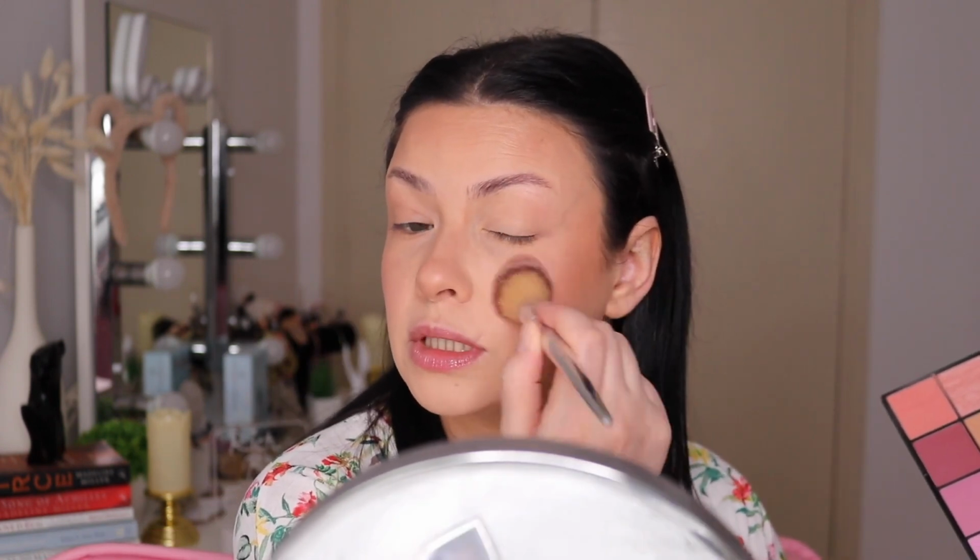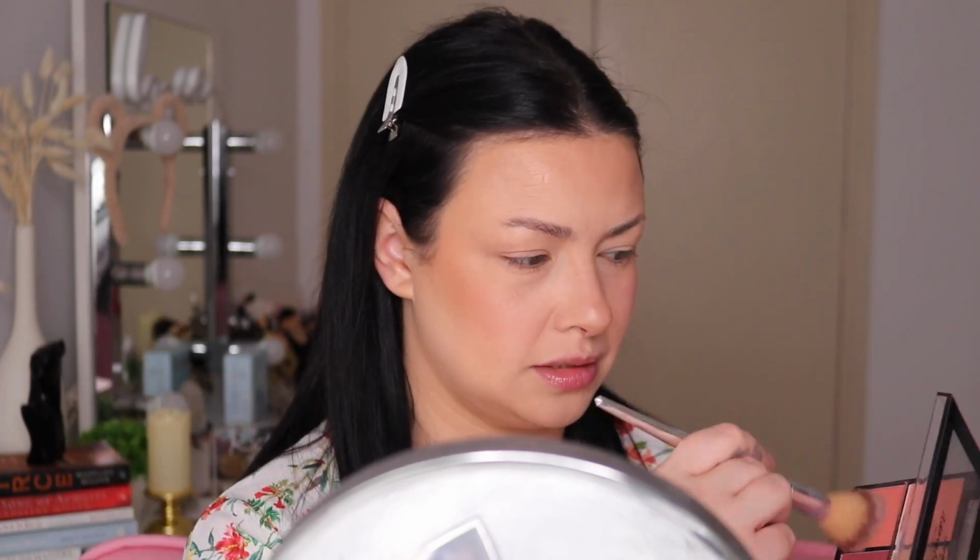Blush is not my favorite step in my makeup routine, but sometimes it looks good, you know what I mean? Sometimes I don't love it, but sometimes it just looks good. And I feel like when you do these glowy bronzy makeup looks, a little bit of blush makes you look healthy, if that makes any sense.